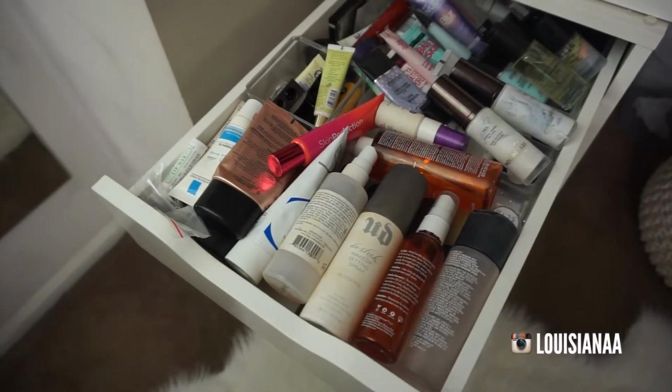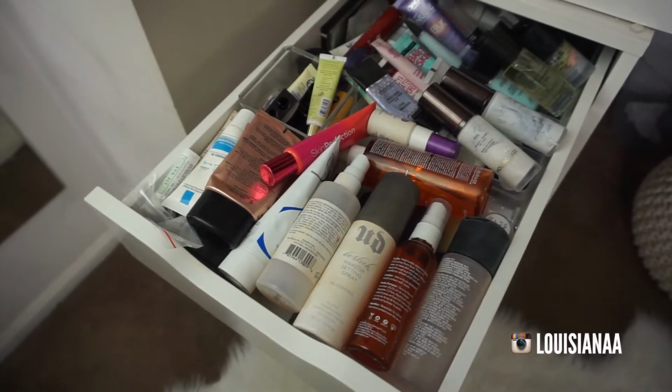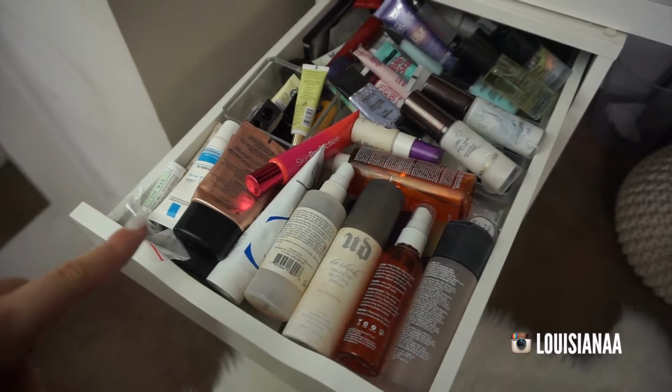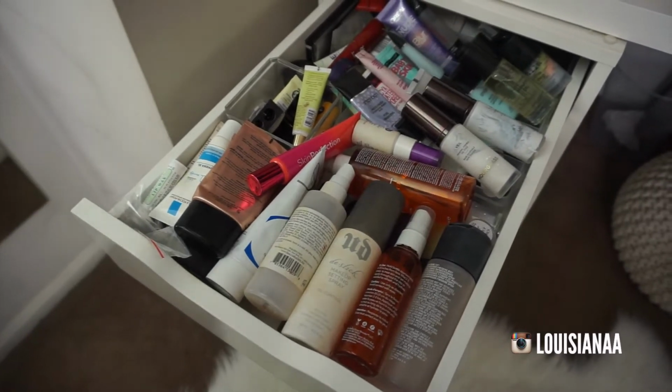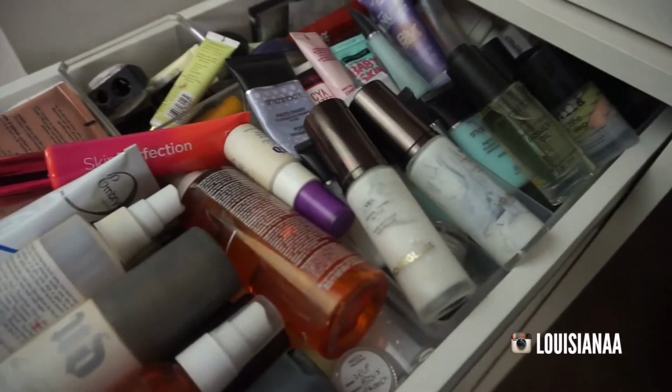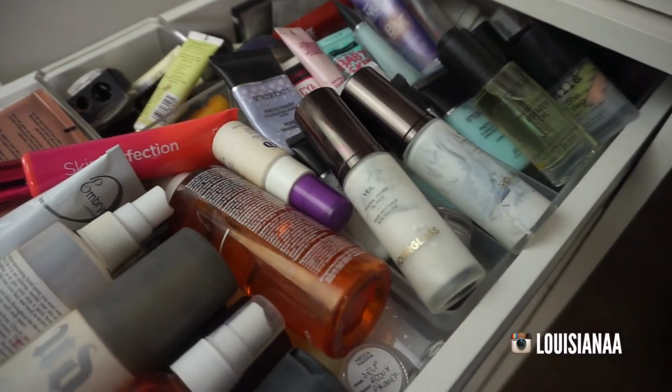Okay, so this is my prepping drawer. In this drawer, you'll find all my setting sprays, my sunscreens, lip preppers, and my primers at the back there. Starting off here, I've got all my favorite primers.